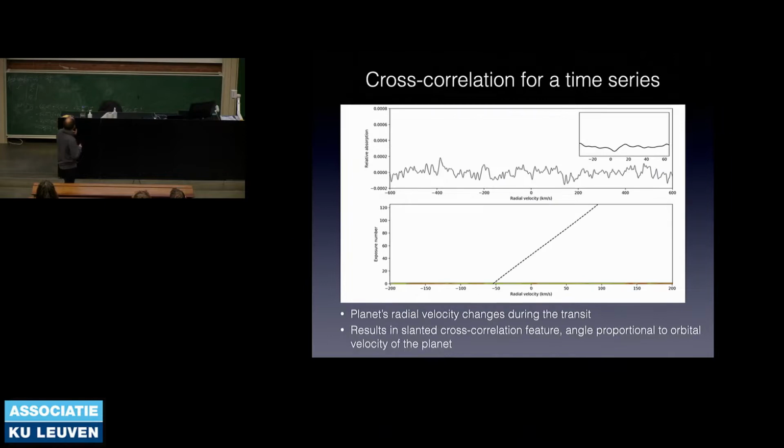So what we actually have is not only one spectrum. If you think of this as the time axis, we have, let's say, 100 different spectra. And for each of these spectra, we do this cross-correlation. Because the planet is moving, at the start of the transit the planet is coming basically towards the observer.